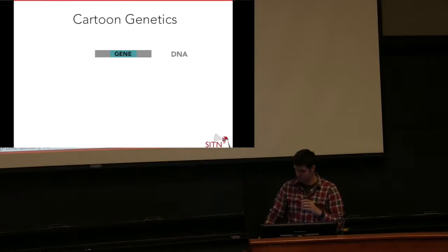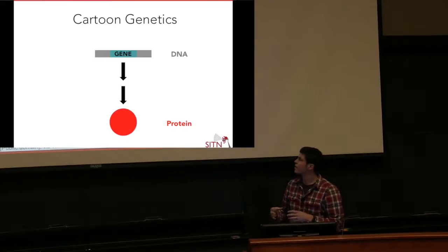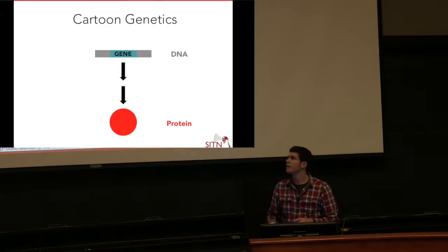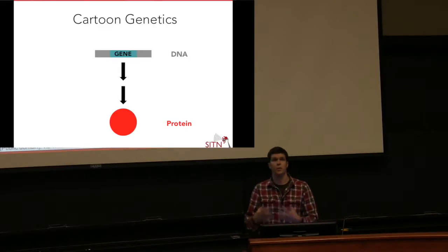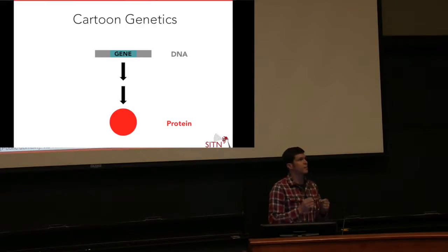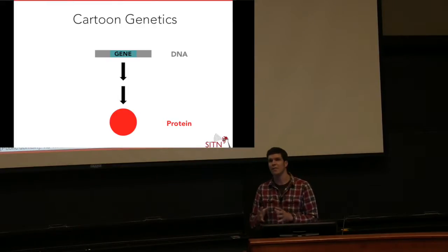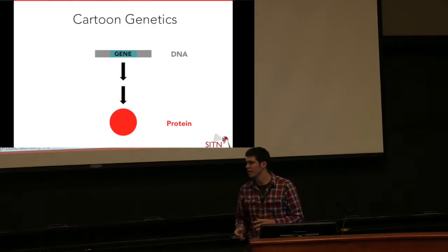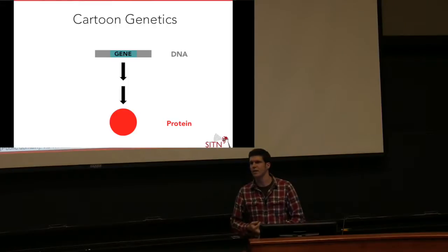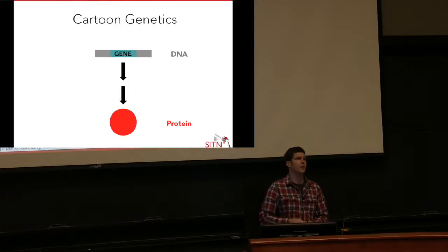And it's meaningful because through a number of intermediates, such as RNA, mRNA, etc., it produces proteins. And proteins are super important. They are the molecular machines that basically make every part of your body work. They're responsible for memory, for seeing, for breathing, for pretty much anything you can think of. Proteins are responsible for that in your body.